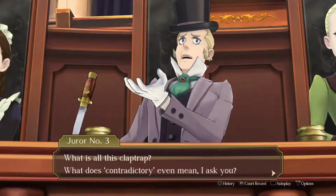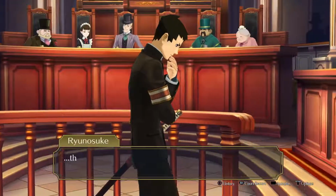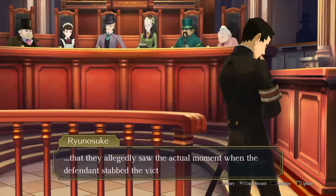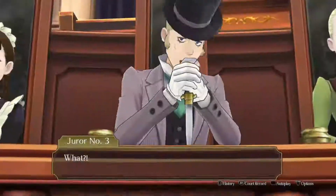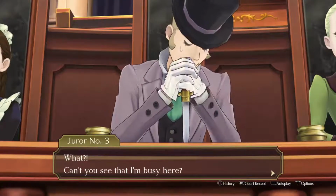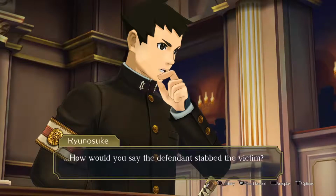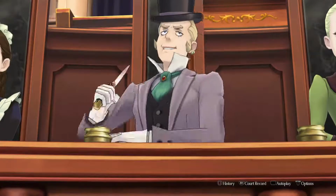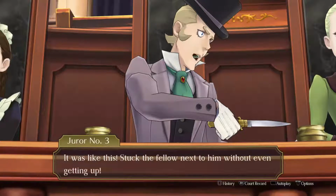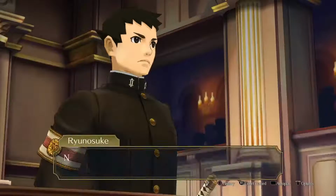What is all this claptrap? What does contradictory even mean, I ask you? We've heard from more than one witness that they allegedly saw the actual moment when the defendant stabbed the victim. Now, out of curiosity, juror number 3. What? Can't you see I'm busy here? How would you say the defendant stabbed the victim? What sort of motion was it? I want to test me, do you? It was like this. Stuck the fellow next to him without even getting up. Just like the prim banker said. Yes, that was Mr. Fairplay's testimony, quite true.